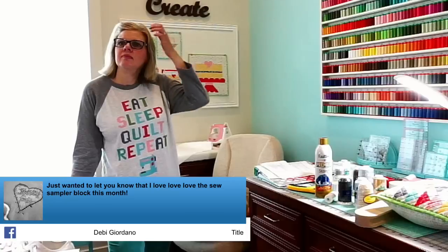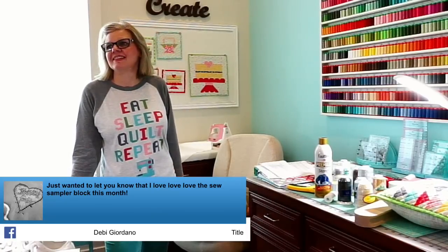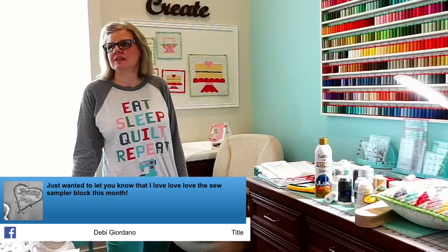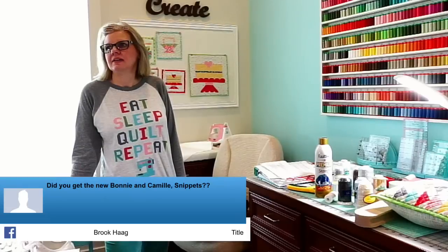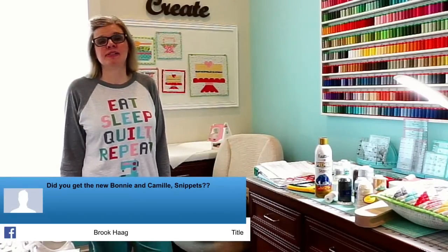We just got a sweet comment from Debbie. She said, just want to let you know that I love, love, love the So Sampler block this month. Oh, thanks. Brooke Haig is asking, did you get the new Bonnie and Camille snippets? Yes, of course. We always buy all their fabric. So that will be on our coming soon page on Monday.